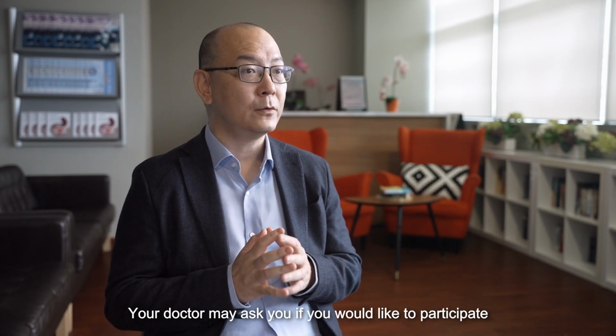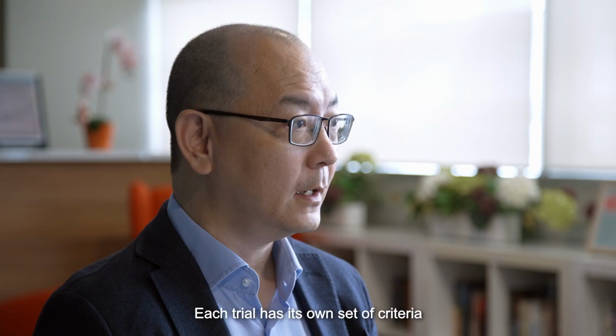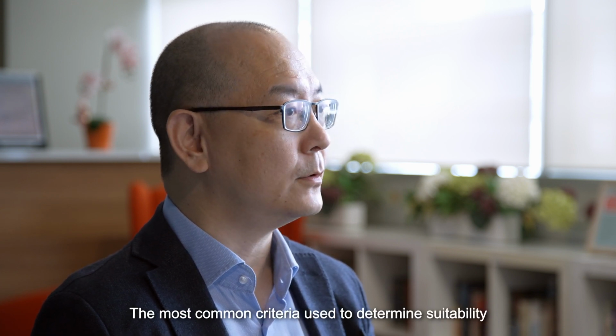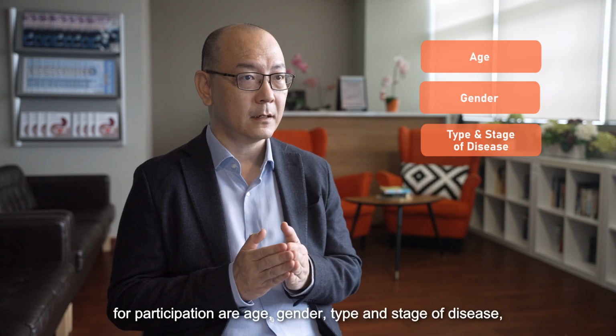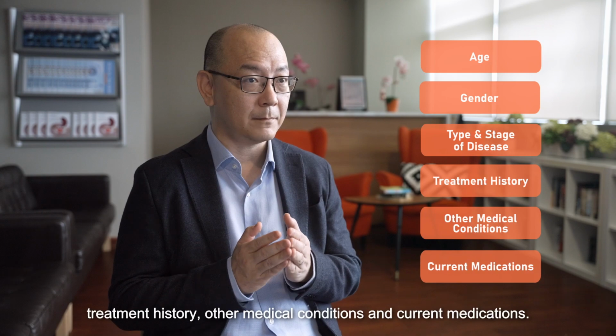Your doctor may ask you if you would like to participate in a multiple myeloma clinical trial when appropriate. Each trial has its own set of criteria to determine a participant's suitability. The most common criteria used to determine suitability for participation are age, gender, type and stage of disease, treatment history, other medical conditions, and current medications.